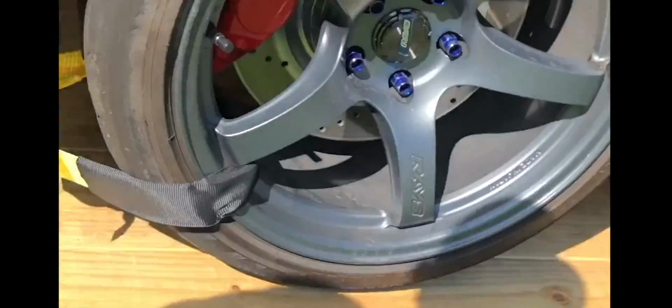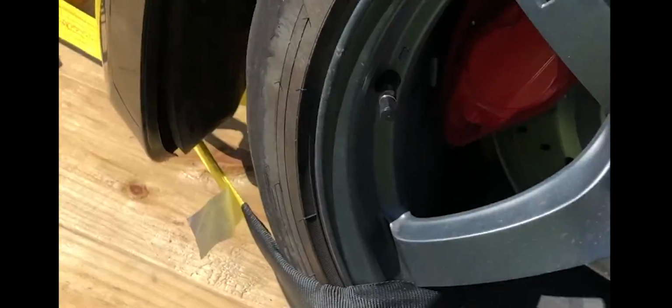Like I said, probably one on the corner here, then one in this area. I'll probably put one here on this guy right here, just so I can see the edge of the fender. And then probably one more back in this area.